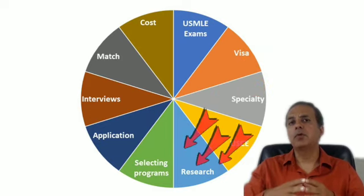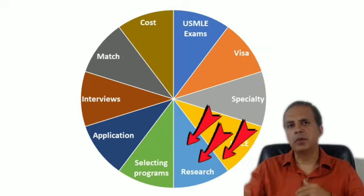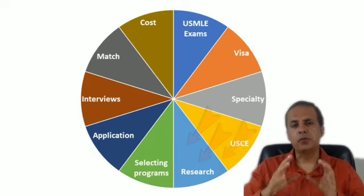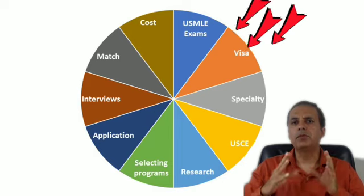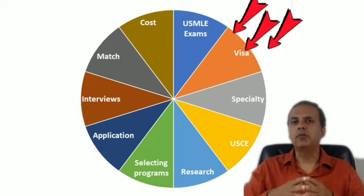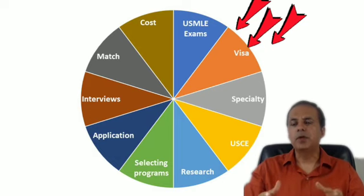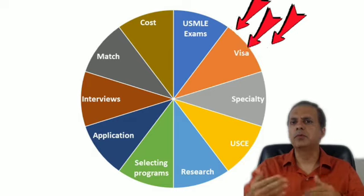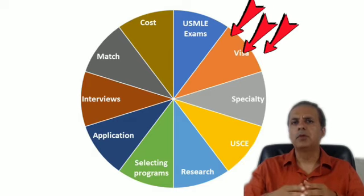Then we talk about research, how research is becoming important in this USMLE journey for the IMGs. The fifth thing that we want to talk about is visa. It is critical for you to know what all these issues around visas are, what kind of visas you are eligible for after the match, J1 versus H1. So we'll talk about the visa issue.